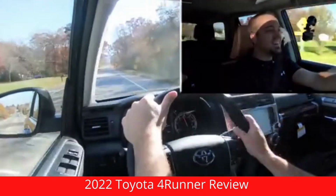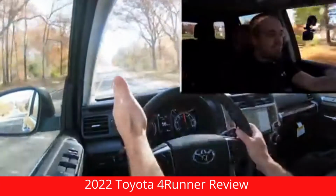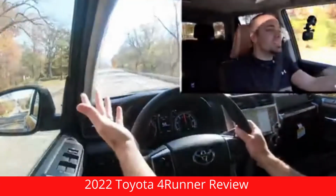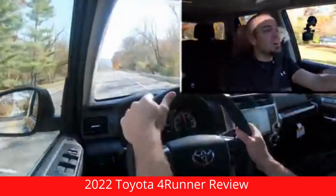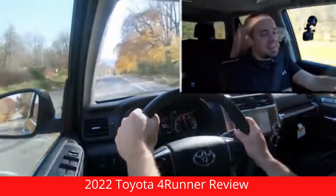There it is. You can tell this thing is a beast. Not the quickest thing in the world, obviously, for the size of this vehicle, but it's not really what this vehicle is known for anyway. So plenty of acceleration to urge you onto the highway, but this thing's a beast. I'm just going to say that.